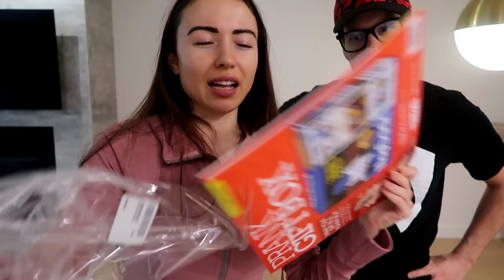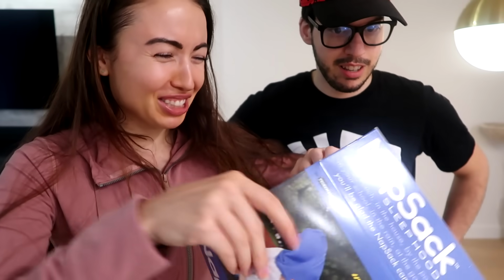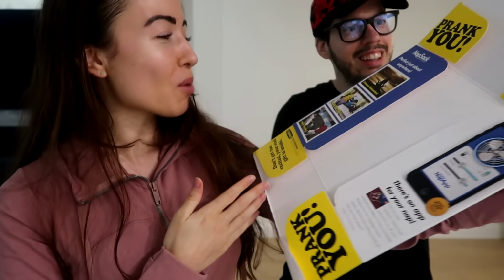It looks like it should be a calendar or something because it's really, really flat. I don't know. What the heck? Is there anything in there? There's nothing in here. Wait, is there actually? There's literally nothing in here. Can I see? Wait, is this a joke? Oh, there's actually nothing. Maybe it was like a prank. But how much was it? It was like 20 bucks. This may be the actual stupidest thing I've ever bought because I didn't even get the item.